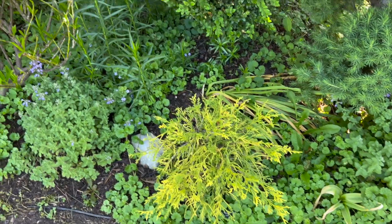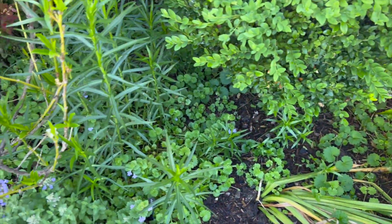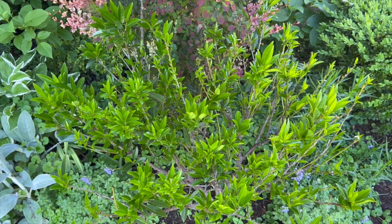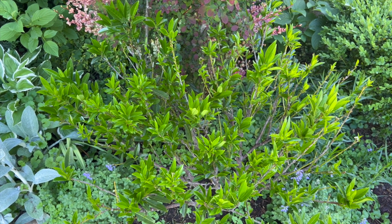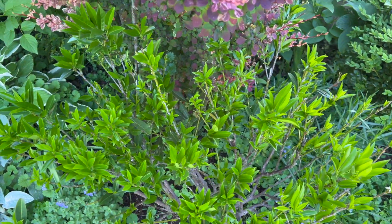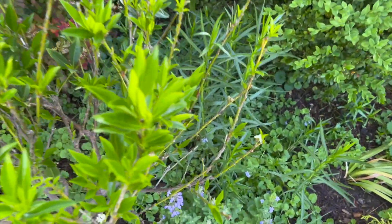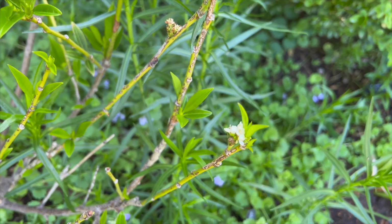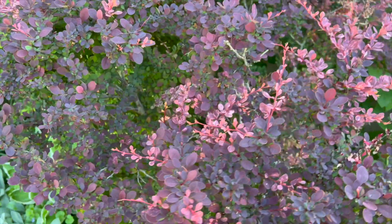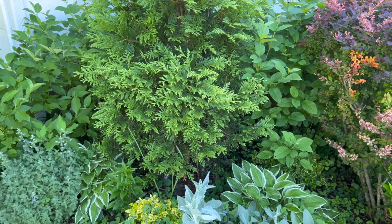There's another Paul's Gold cypress, another winter gem boxwood. Have some yarrow. Here is a cherry laurel. Probably about maybe 3 weeks ago, maybe 2 weeks ago, I took all the leaves off of this bush because it had some issues. So I took all the leaves off, and already the leaves are back and starting to bloom. There's one little tiny group of blooms. So I'm amazed at how fast it recovered. Barberry bush here that needs some serious trimming, but it's growing. And then in the middle there's a green giant arborvitae.